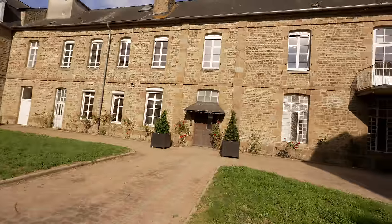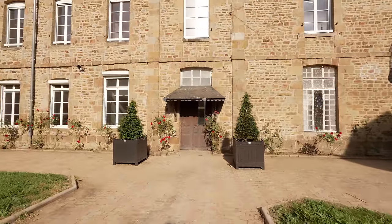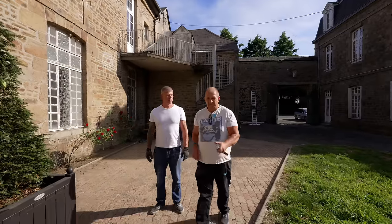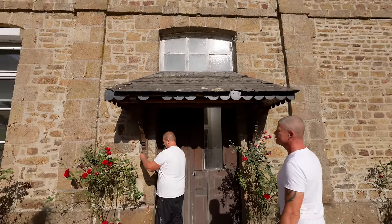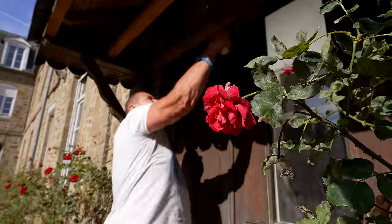This morning we've got a few interesting jobs to be done. We're starting with removing this porch. It doesn't match the style of the building and it has a lot of damage to it, so I want it gone. Steve and Rick are doing the honours, hopefully. I look forward to it being removed just because the doorway is huge and the porch is sort of covering it.